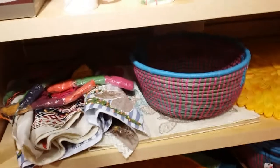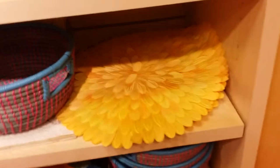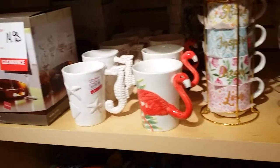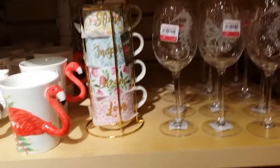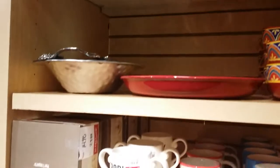Clearance area. My favorite. Oh, look at this. Love this. This is placemats, right? Oh, wall hangings. Yeah, these are placemats. You can put them on the wall or do whatever you like with them. Kind of like that. Look at the flamingo cups and teacups. Shine, inspire, dream, love. All of this beach inspired cookery and whatever.